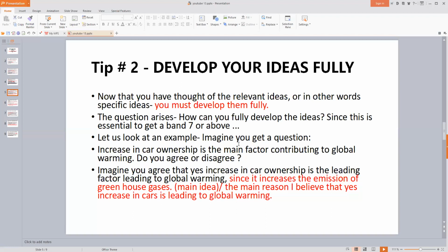So it's an agree-disagree question, first of all. We know that. Secondly, we have been given a statement, and the statement is that the increase in car ownership, or increase in the number of cars, is contributing to global warming. Do you agree with it that yes, this is the case, or you don't think so? Now for the purposes of explaining to you guys, let's say that you agree with it. So you say that yes, increase in car ownership or increase in the number of cars is the leading factor leading to global warming.